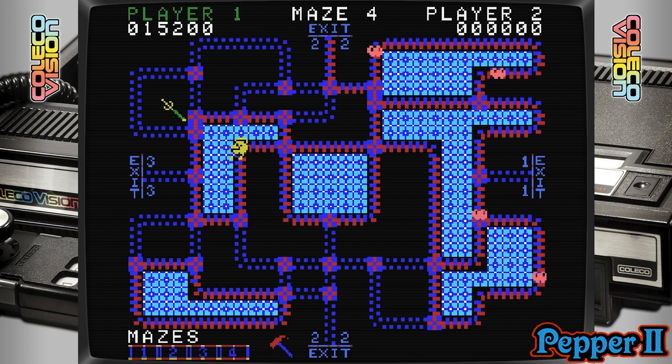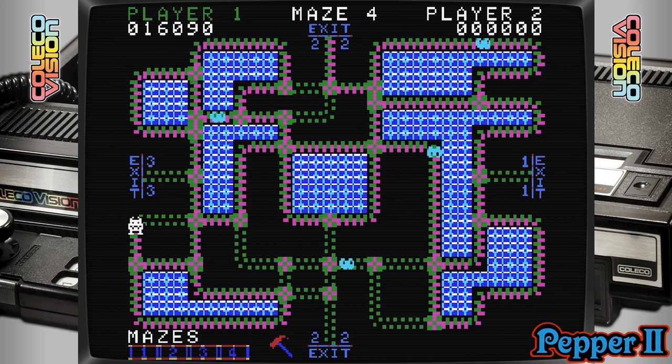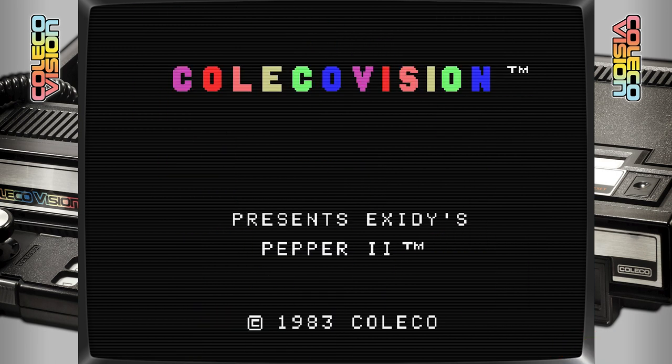And you know what, the goal couldn't be simpler. Gobble up all the dots while avoiding the enemies that roam the maze. It wasn't about fancy graphics or complex narratives, it was about pure gameplay.